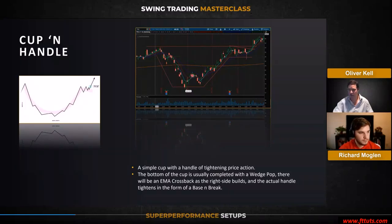So that's about taking the index into account and how the base builds. And that's kind of how you have to judge your cup and handle. So it is what it is. It's a cup, it's a handle, and the buy point is through the top of the handle.